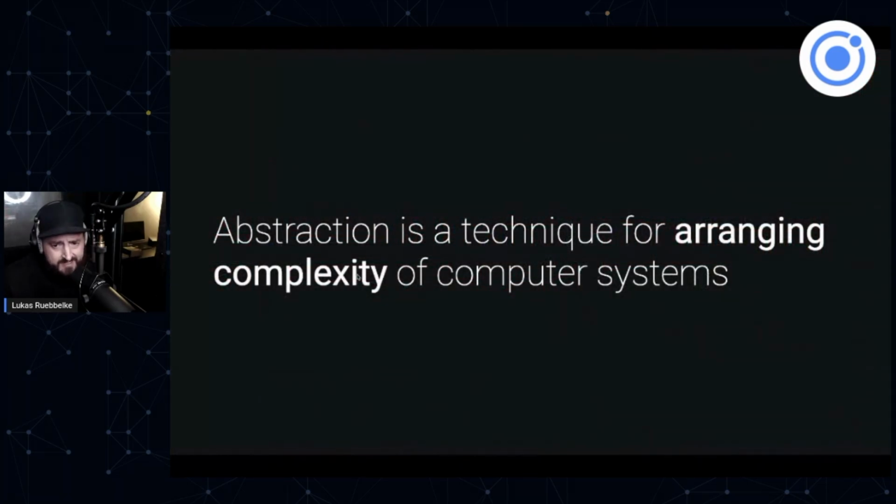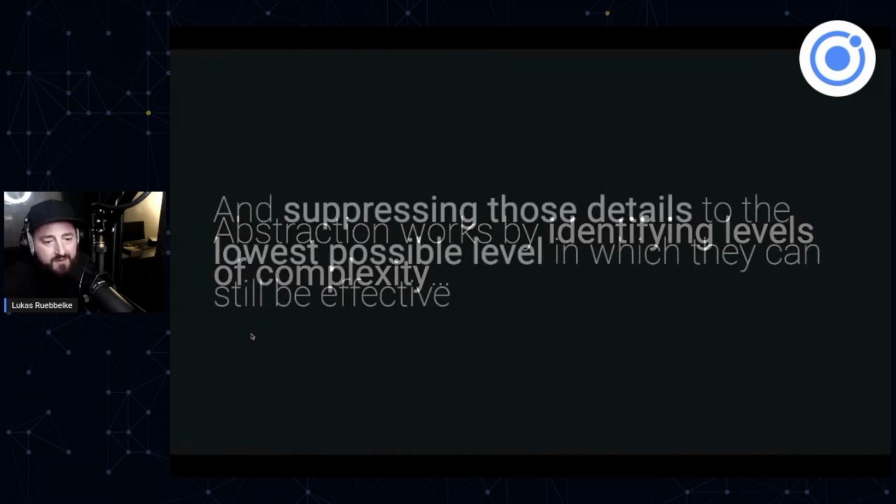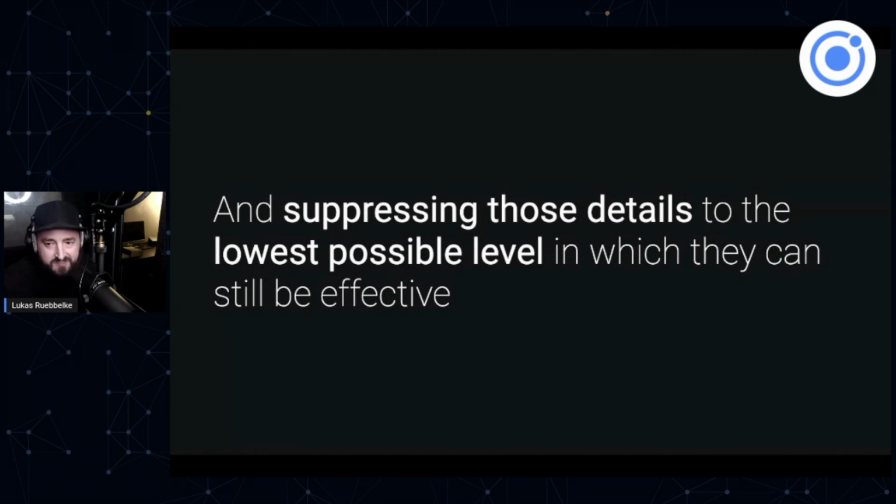And when we talk about abstraction, the term can cover a large number of things, and we could easily go down this academic rabbit hole. And as tempting as that may be, I'm simply going to refer to abstractions as the act of managing or arranging complexity within an application. So how this works is we identify levels of complexity, and then we suppress those details to the lowest possible level in which they can still be effective.